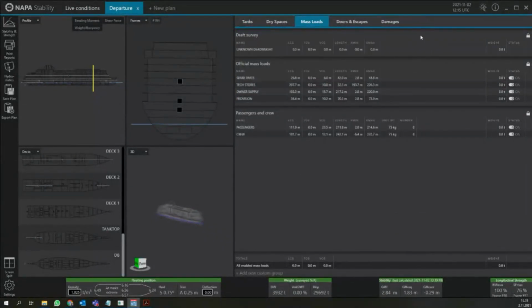We have basically the same concept as in the loading computer. So there is a possibility to create new custom groups here. In this case, we have this standard selection available. In the draft survey part, you now have the unknown deadweight. So if you have used the draft survey, the calculated result can be seen in this section. Then we have official mass loads created from the stability booklet information. These mass load items cannot be deleted from the loading condition, but you can view them and of course change the weight if that's necessary.